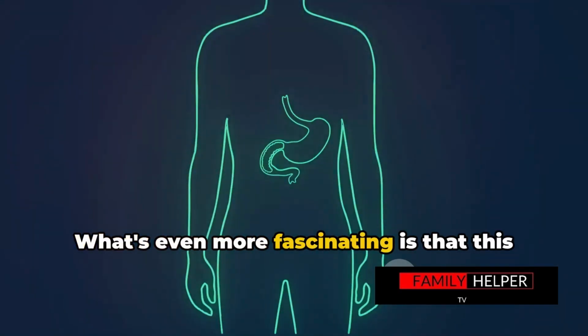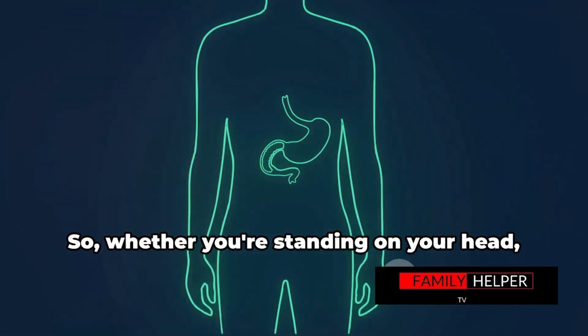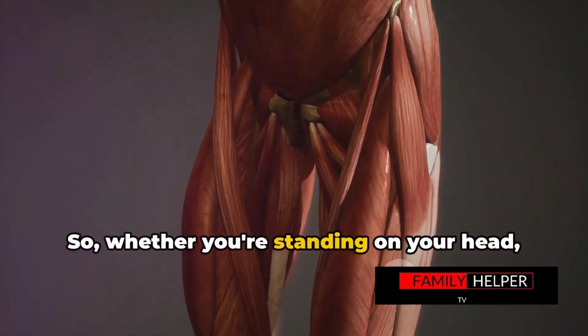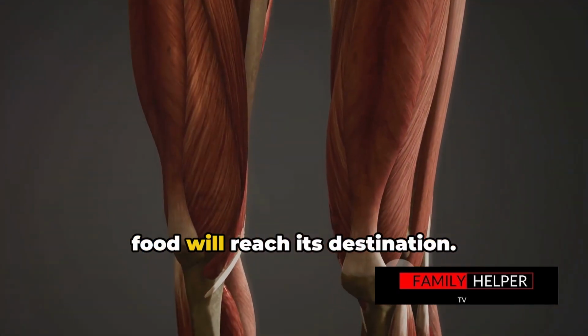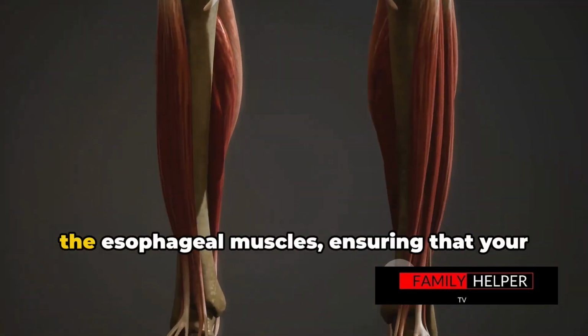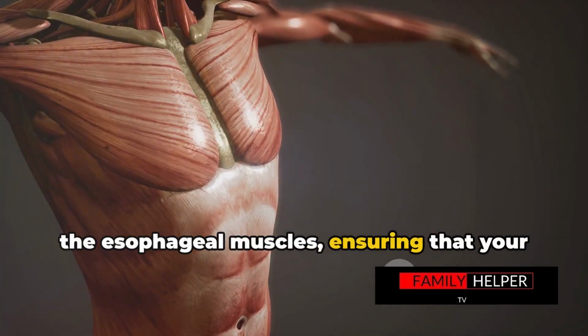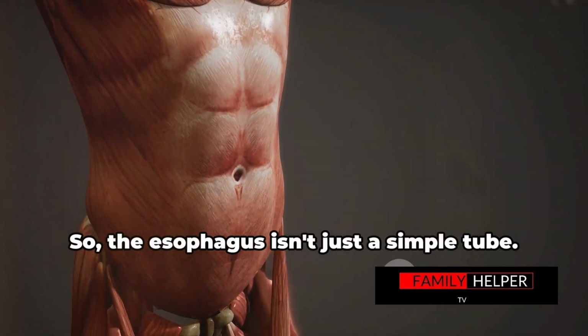What's even more fascinating is that this process works regardless of your body's position. So, whether you're standing on your head, lying down, or doing a cartwheel, your food will reach its destination. This is thanks to the relentless work of the esophageal muscles, ensuring that your digestion doesn't miss a beat, no matter what you're up to.